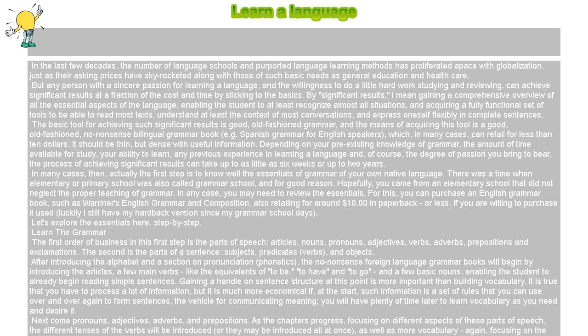Next come pronouns, adjectives, adverbs, and prepositions. As the chapters progress, focusing on different aspects of these parts of speech, the different tenses of the verbs will be introduced, or they may be introduced all at once, as well as more vocabulary, again, focusing on the essentials such as how to greet people, numbers, time, the clock, the days of the week, the seasons, etc., parts of the body, food, and travel.